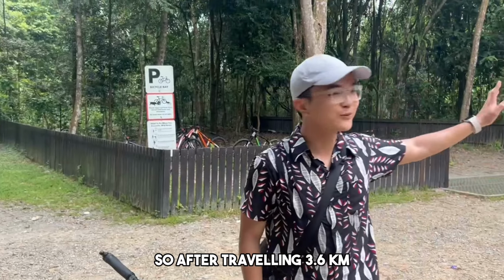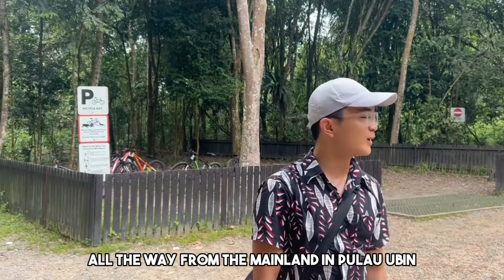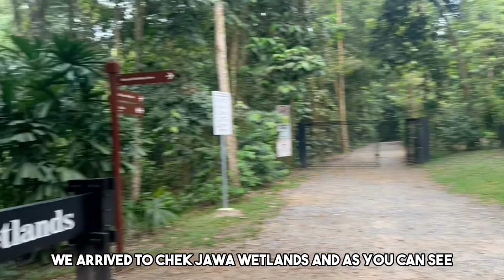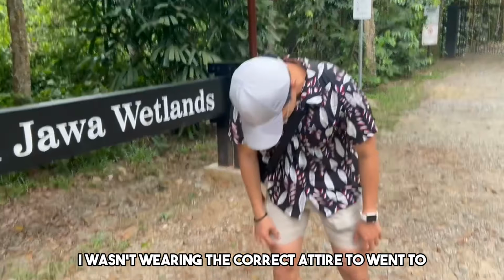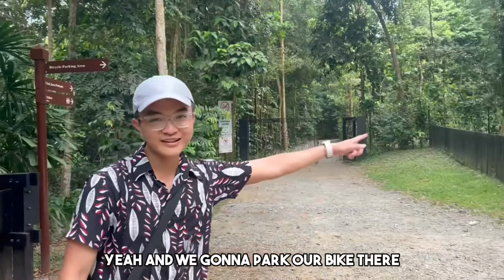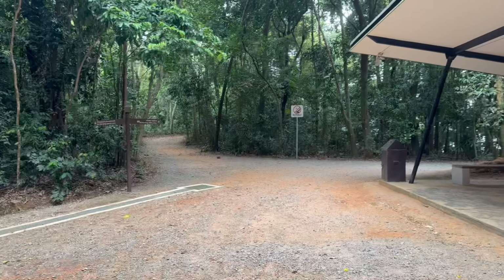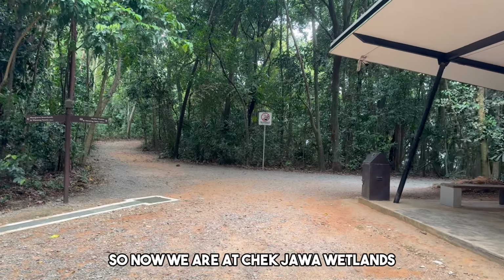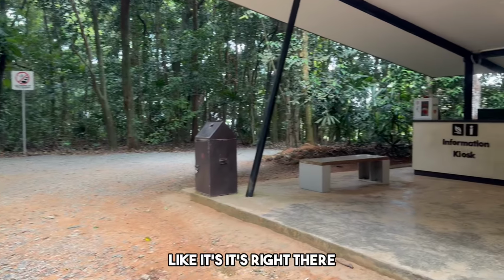So, after traveling 3.6 km all the way from the mainland in Pulau Ubin, we arrived at Chek Jawa wetlands. And as you can see, I wasn't wearing the correct attire to cycle. Yeah, and we're gonna park our bike there and we're gonna walk towards the Chek Jawa wetlands. Yes. So now we are at Chek Jawa wetlands. I mean, we are gonna go there pretty soon to the viewing jetty. It's right there.